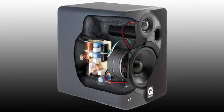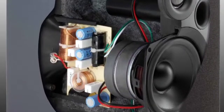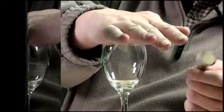We have more vibrations and more coloration from the cabinet than we have from the drive units. That's what we found out. We made the drive units better and better, and we still could hear something that was wrong. And that's why we started to investigate how to improve that. It's a very good example here. If you take such a glass, this is the normal resonance that you get, and what we tried is to find a way to damp that, and you can hear it's more or less gone.